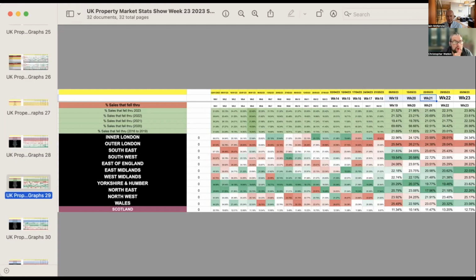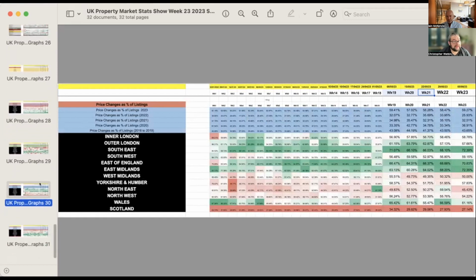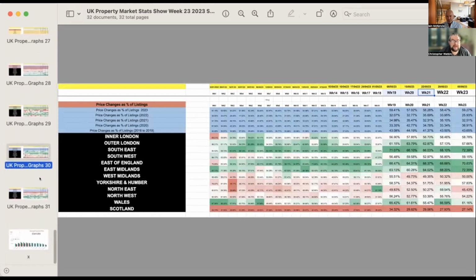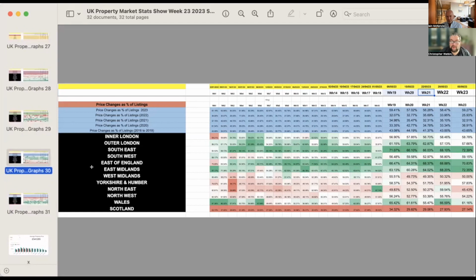But again, look at your locality, look at your region, and just see the trends and see how your agency is comparing. And again, what you'll be looking for there is, is my region changing compared to other regions? Price changes as a percentage of listings. Again, just showing you trends. You can quite clearly see here that East of England and South East, those are the agents that seem to be working their stocks, whilst West Midlands and Yorkshire, come on guys, get your fingers out. Or are you putting them on at the right price?